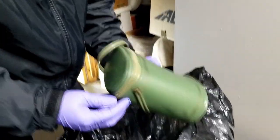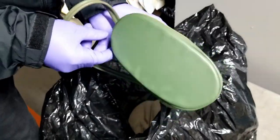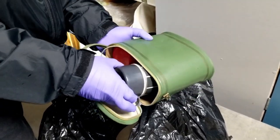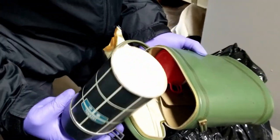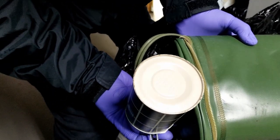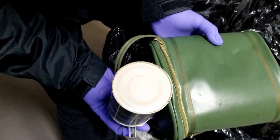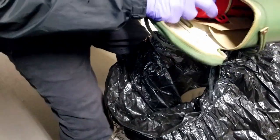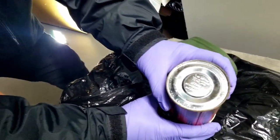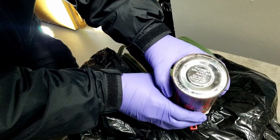And what is this? This looks like a binocular case. It does. Oh. Whoa. It just ripped. Oh, that's okay, because we don't care. We want what's inside. Oh, look at that. What is this? What year? It's metal. I can't really see it. I'm upside down, but it's two vintage ones. This one's metal too. Wow. All right, let's flip it this way.